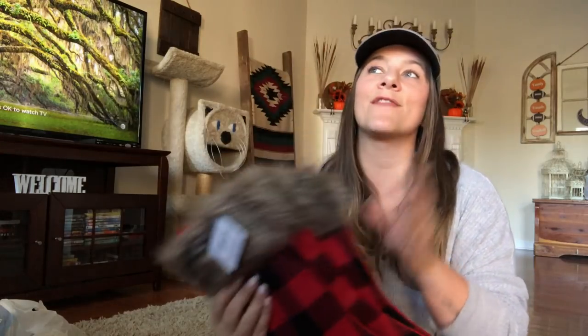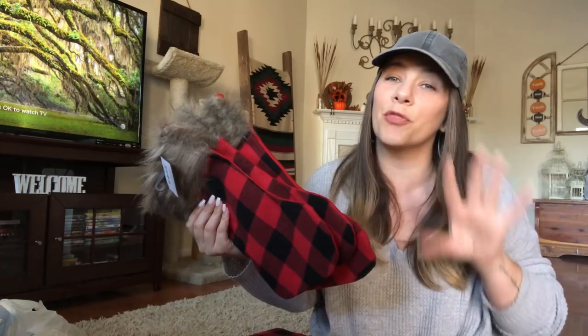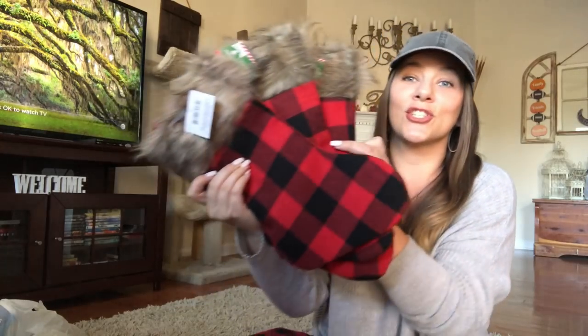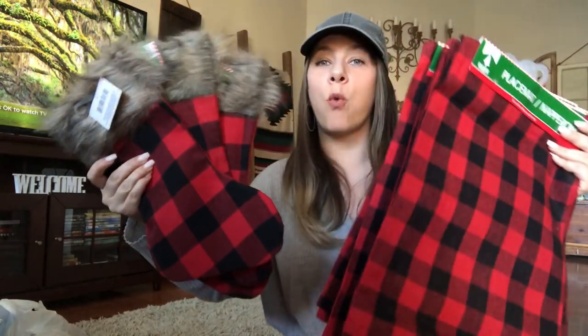I know I already have stockings for my kids every year. It has their initial on it. We use it every single year. But since we're doing this theme this year, I might switch it up. I don't know. I might just still stick with the ones that we have every year. But y'all, I could not pass up. Look how gorgeous these are. So, so cute. So I've got a tablecloth. And y'all, the quality is so good.